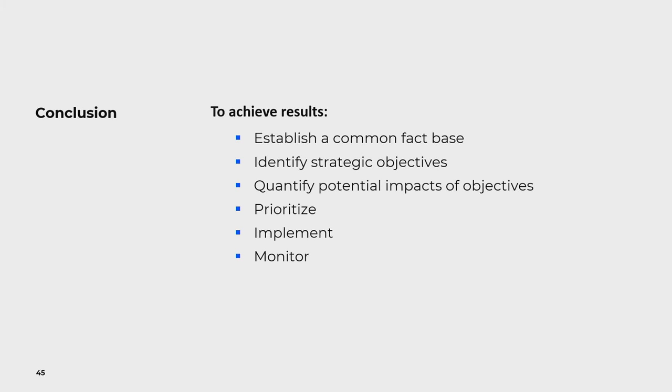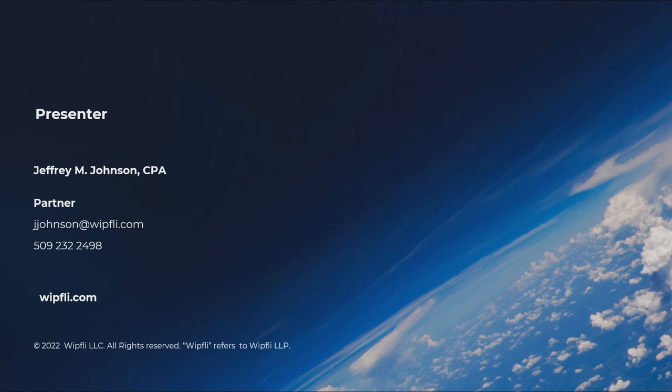And then prioritize, identify a way to prioritize those initiatives, whether we make that investment now because we think there's a quick return on investment, or do we wait a couple of years after maybe some of the low-hanging fruit has brought us additional resources and funding to do that? And then implement and monitor it on a continuous basis. So that is it. And I've got 8 minutes to spare. Questions?